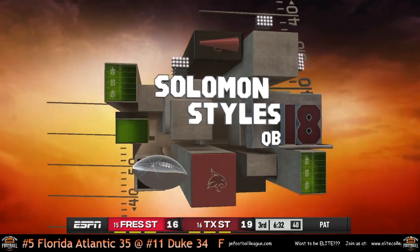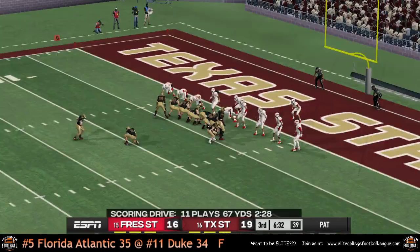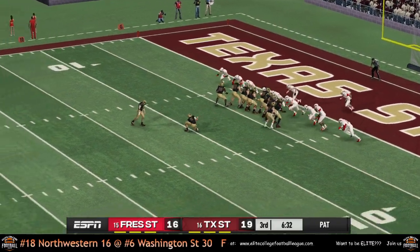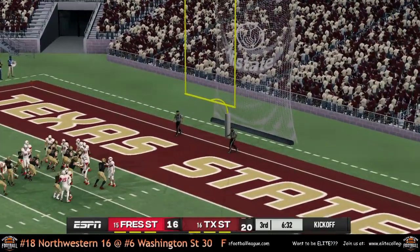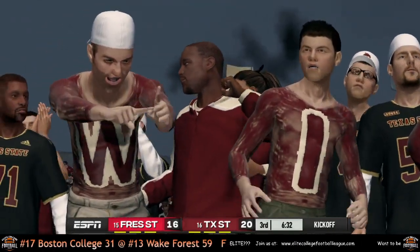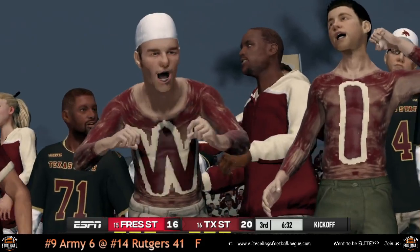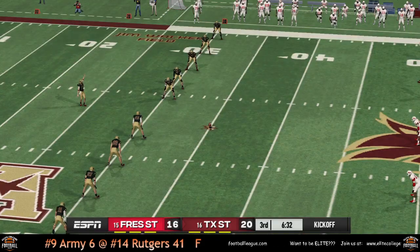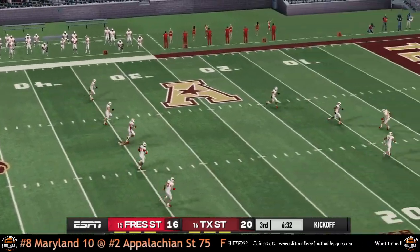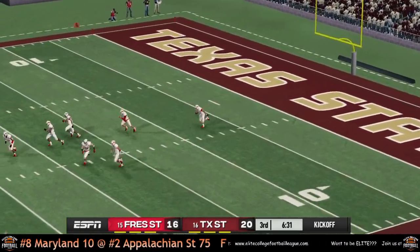He just put Styles in the end zone and ran with a big run there to put his team up by 4, pending this point. Yes, it is good. Texas State 20 and Fresno 16. A 70-yard drive, and they put up 7 points. Brad, I thought the offense did a really nice job of mixing up the play calling on that drive. I thought the defense was on its heels.